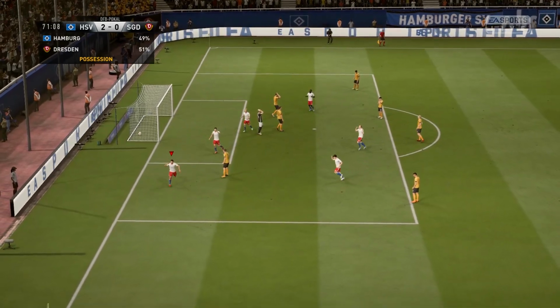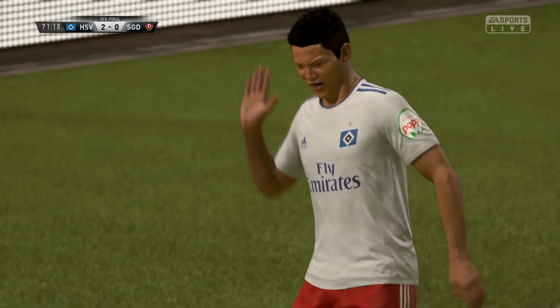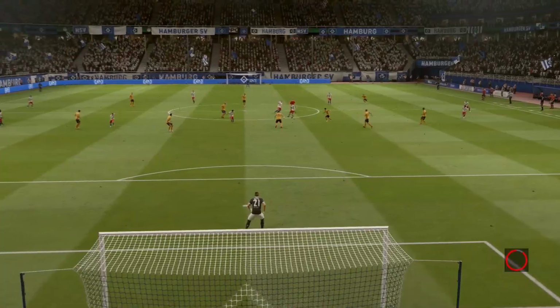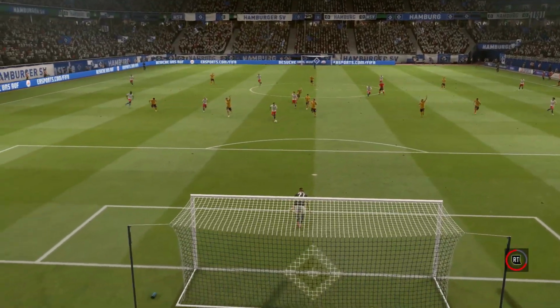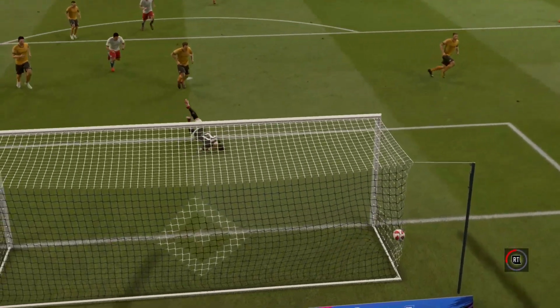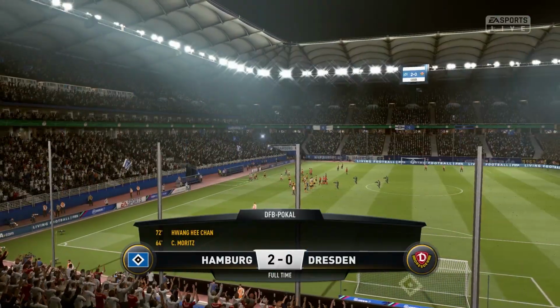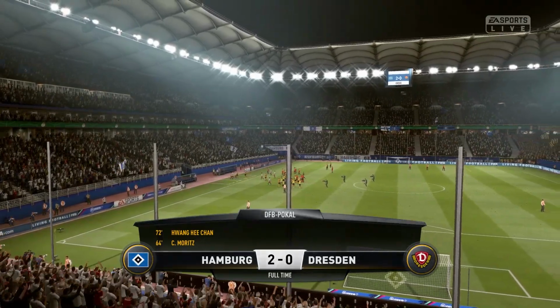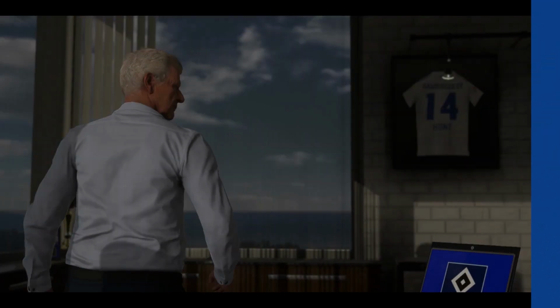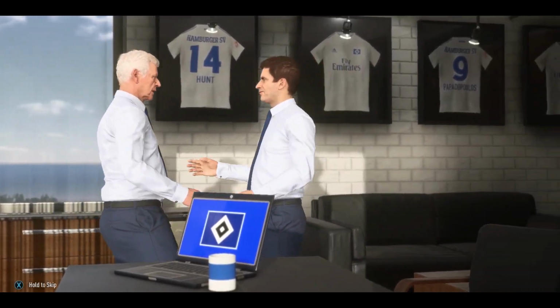Honestly, this game has gone from 0 to 100 in the past 10 minutes. Honestly, it's Moritz with his goal from the post, then assisting Hwang Hee-chan, who storms through, as you can see here, and smashes it straight into the far post. What a goal. And that is it. Cup game over. We kept our first clean sheet of the season. Hey! And it was 2-0. It was actually our lowest scoreline of the season.